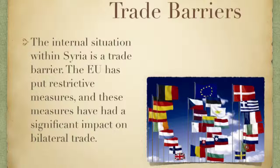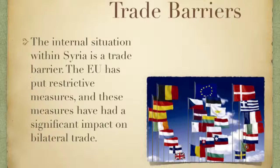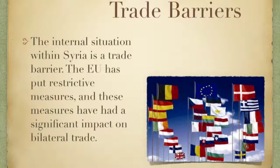Syria has many trade barriers with the world, but some of the trade barriers that it has with the U.S., they actually have three specific sanctions with Syria. The first and most comprehensive sanction is called the Syria Accountability Act of 2004. This act prohibits the export of most goods containing more than 10% of U.S. manufactured component parts to Syria.